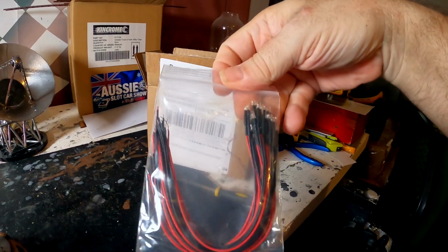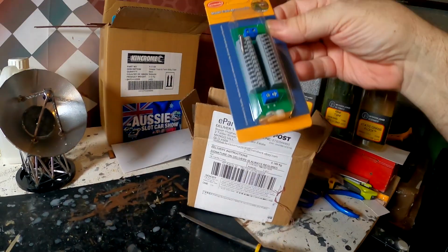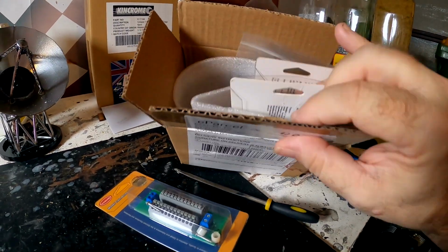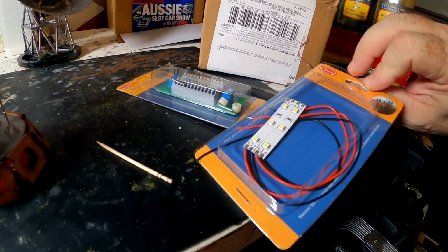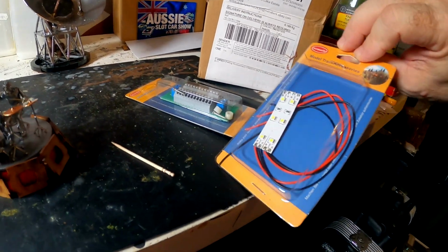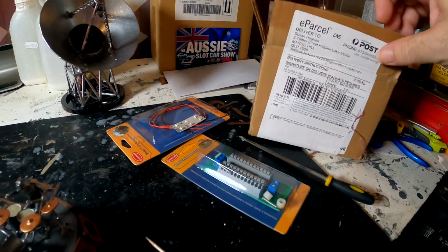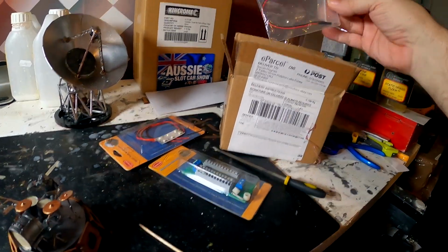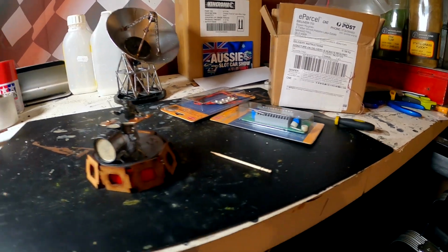So there's some there. There's a junction box. What else have we got? Oh, we've got some of these. Oh, these will come in handy. Yeah, they're the little stick-on LED strips. They're great. I think I've got a couple of those. More of those. Yeah, heaps to experiment with.